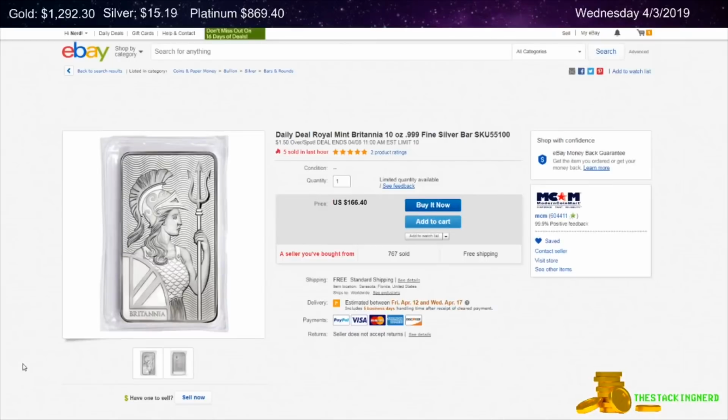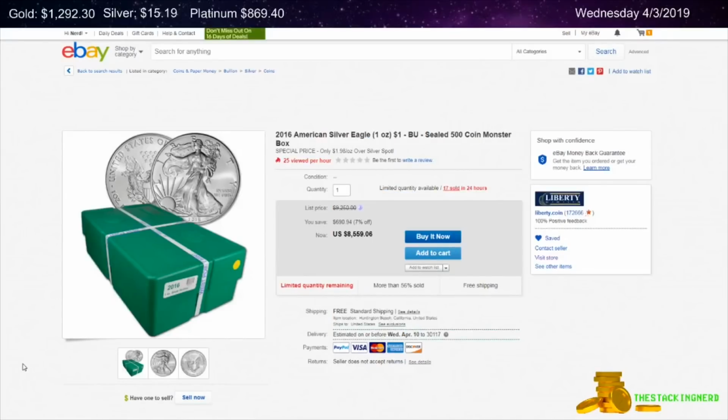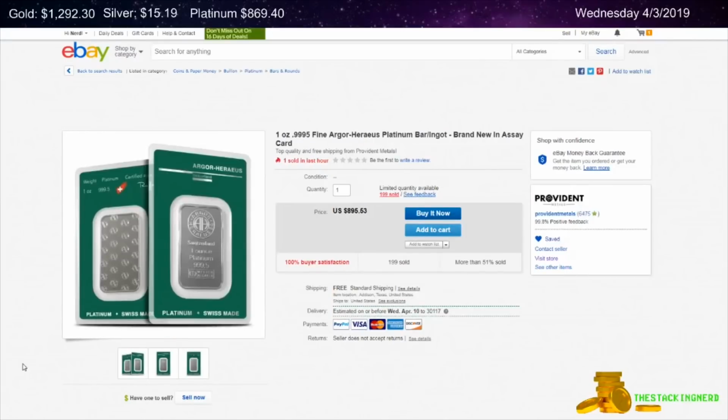Next is from Modern Coin Mart on eBay. This is a 10 ounce Royal Mint Britannia silver bar for $1.50 per ounce over spot. Next is from Liberty Coins on eBay. This is a 2016 mint sealed monster box of American Silver Eagles for $1.98 per coin over spot.